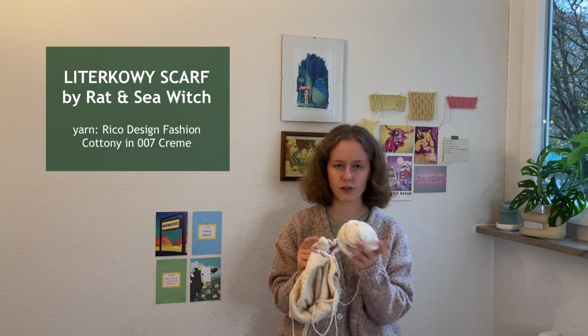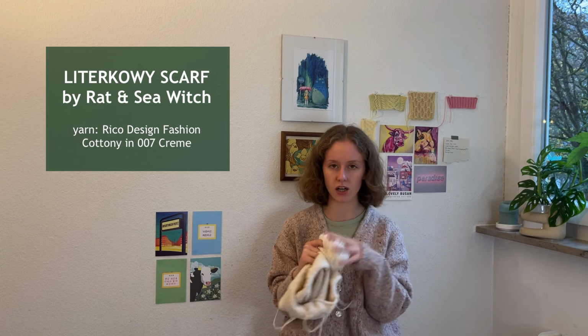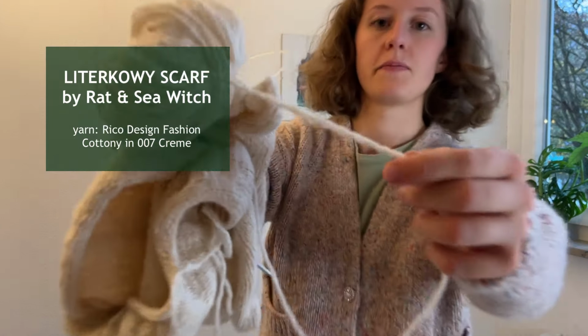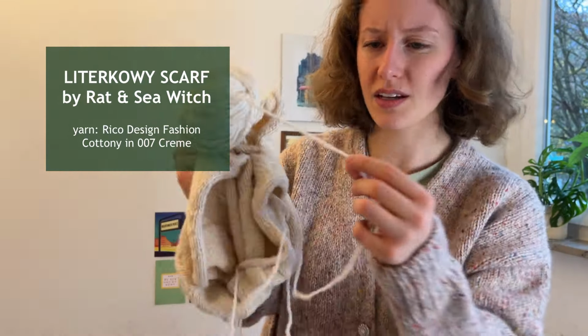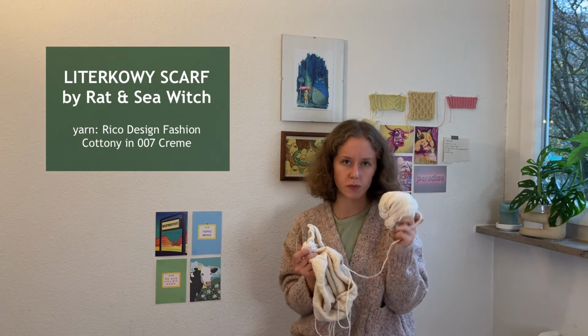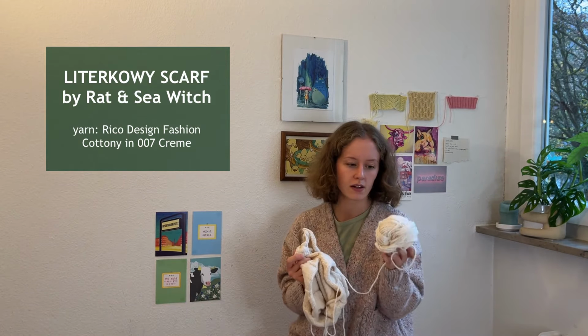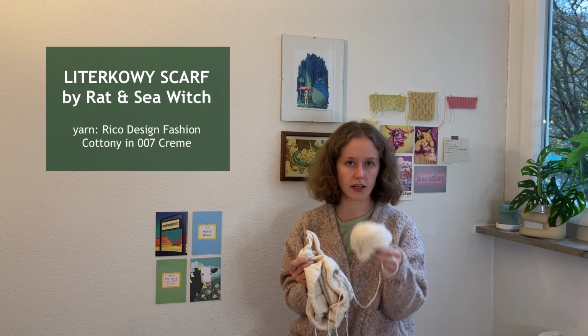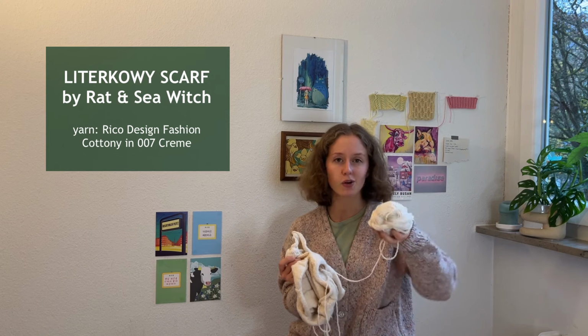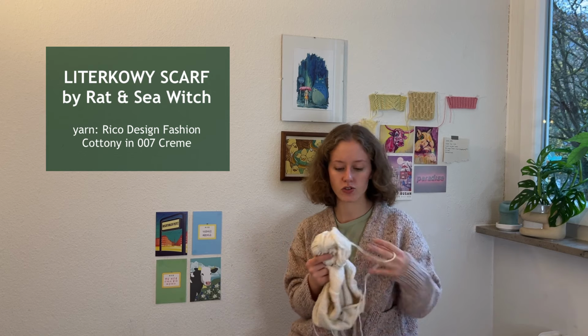and it feels really nice. So it does not feel like cotton at all. It is very soft. It is also spun in a really interesting way. I think it's almost like chainette or something. So it has 200 meters per 50 grams, but you can still knit it up with 4mm needles. So it has a pretty good meterage for the weight, which is really nice.